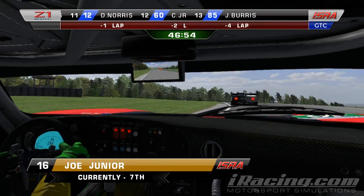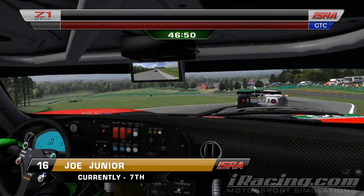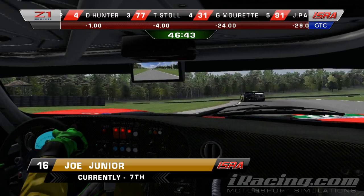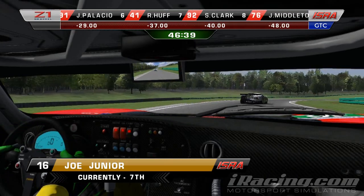After being the star of Phillip Island with those crazy outside passes on turn 2, I guess Mike felt that he wasn't getting enough camera attention from the last race there, so he wanted to drop back and make a few more passes to get some love from the director, and it seems to be paying off for him right now. He's back up to 5th place.